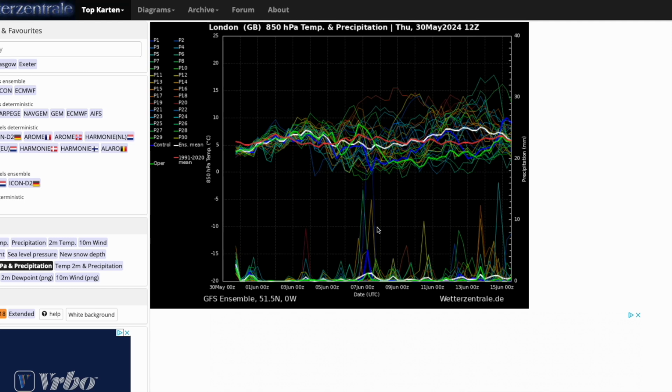Now, we can see the evidence of this on the latest ensembles, hovering around average over this weekend. Dry conditions for a time, and that's why the temperatures will respond through Saturday and Sunday, especially in the south, and even Monday maybe for some in the southeast.